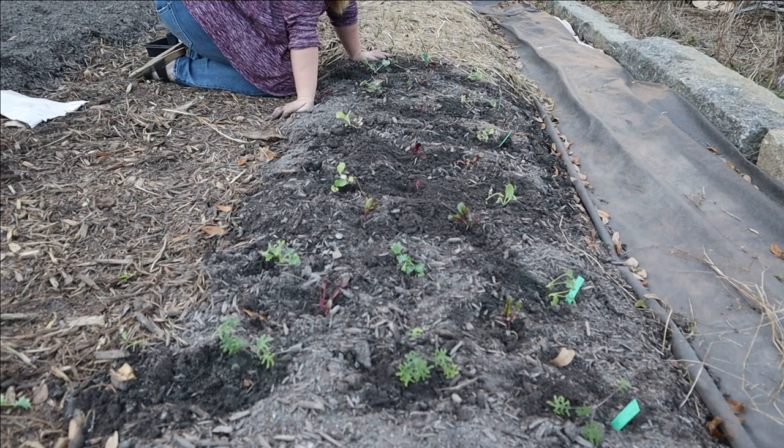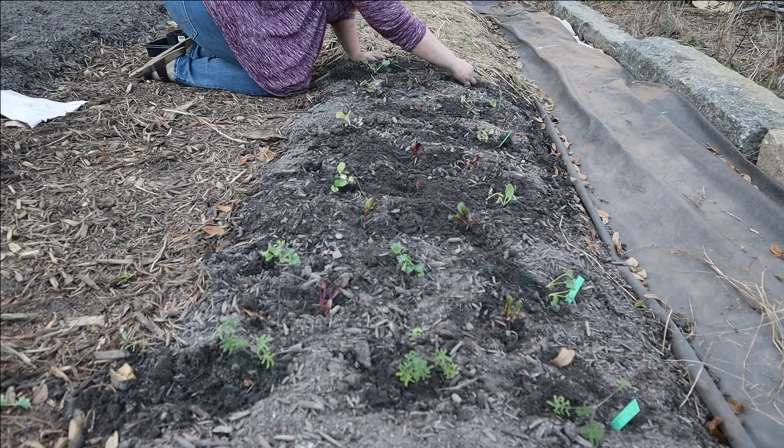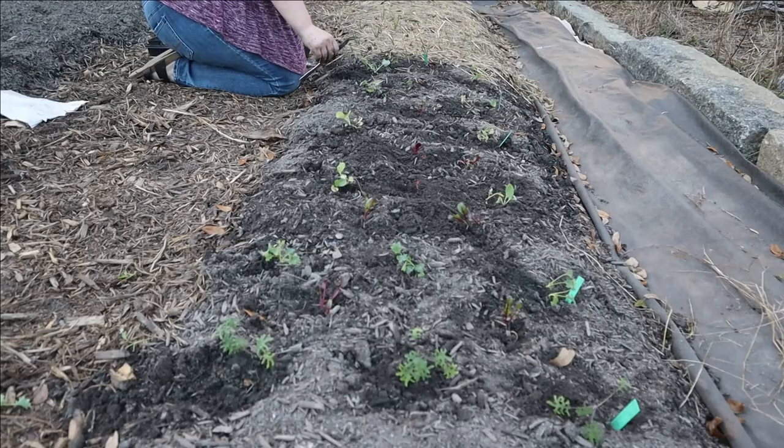I've seen a lot of people, like Doubting Thomas does it, where he'll plant clusters of beets, like four of them all together. Yeah. And they grow all together and they do just fine. And then I see a ton of other people who are like, you have to thin them to get a bigger beet and a more established plant. And I don't know, I guess both work. I just don't want to mess up.